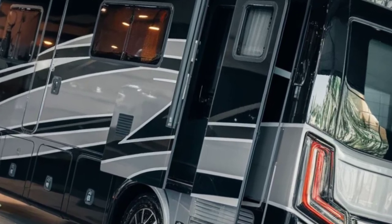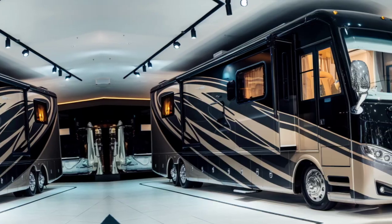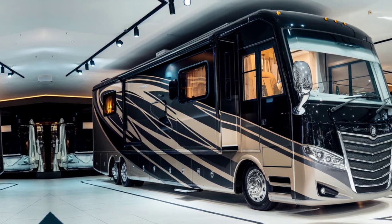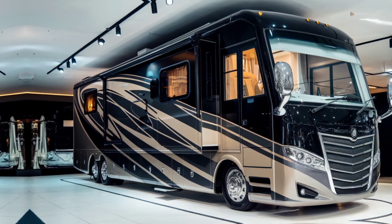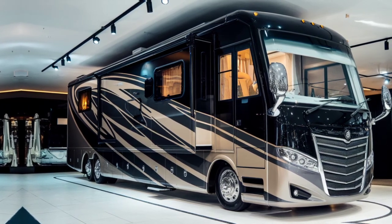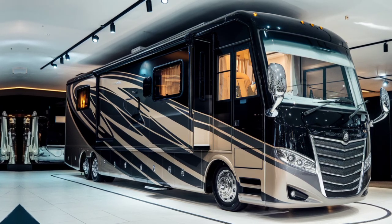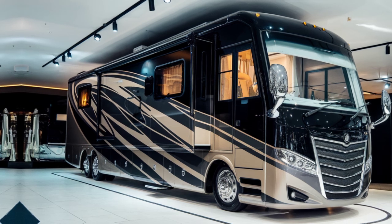The kitchen is fully loaded with modern appliances like an induction cooktop, smart refrigerator, microwave, dishwasher, and large storage cabinets. Whether you're preparing a quick snack or a full meal, the space is designed to work just like a home kitchen. Right next to it, you have the dining area with a foldable premium table that can convert into an additional workstation when needed.